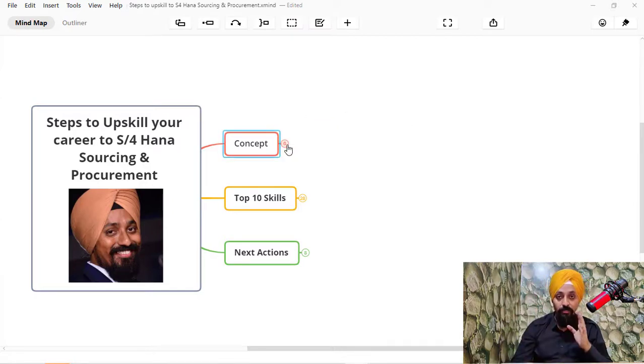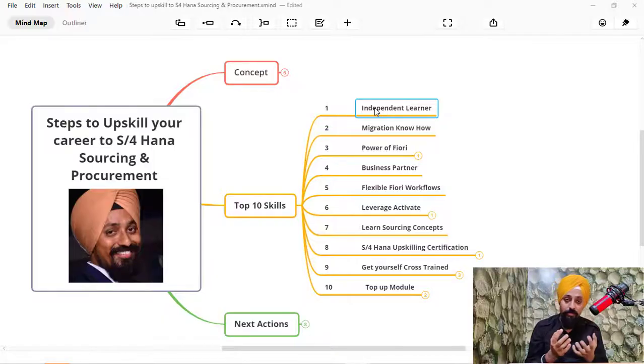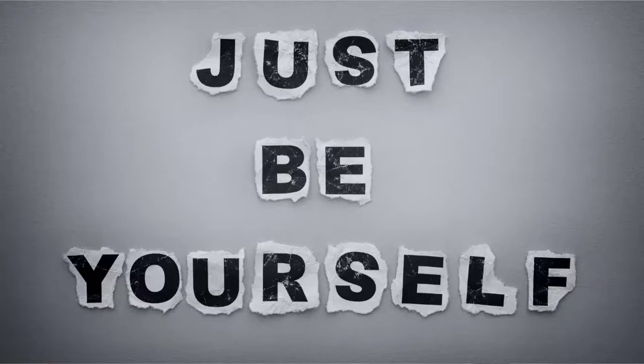Now quickly jumping into the top 10 skills we need to have. Skill number 1, make sure you are an independent learner. That's where people get stuck. What I mean by independent learner is that many people are still waiting for their companies to take an initiative, and then they will get them trained on S4 HANA, and then they will learn S4 HANA.